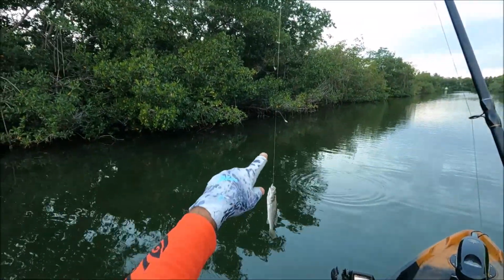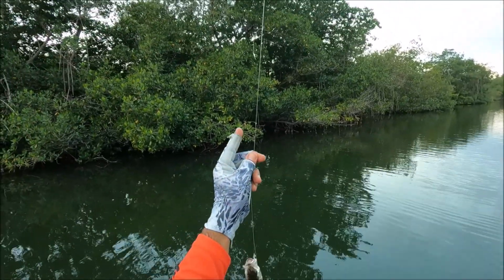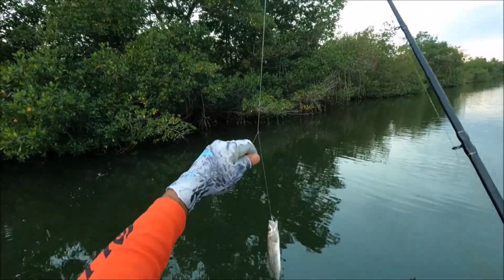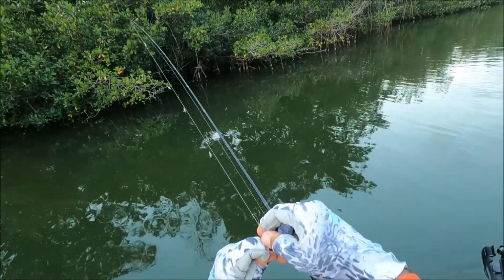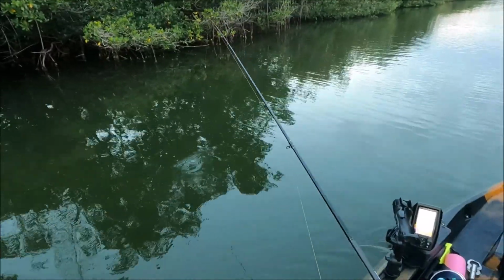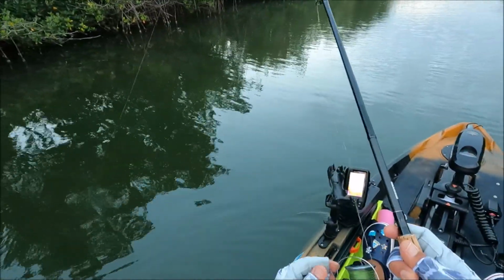Guys, I'm using my sabiki. Those are the bait catchers, you know, got the little hooks on there. Whoops. And I got the smallest trout ever. Oh, it just came off. Man, that's hilarious. But I'm trying to get some bait, just kind of jigging it. It's around 6 to 7 feet here in the canal.